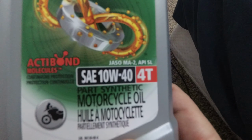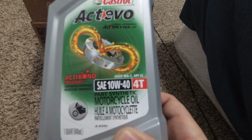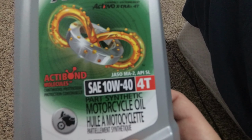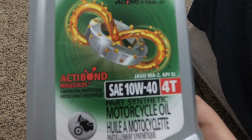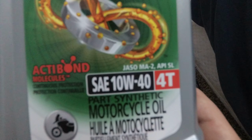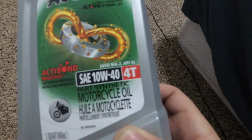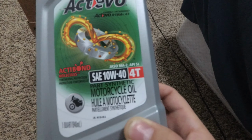I would stick with 10W40. If it's super hot, I guess you can run something a little thicker, but you don't want to run thicker oil in the cold because it will be almost impossible to start. So yeah, that's about it.